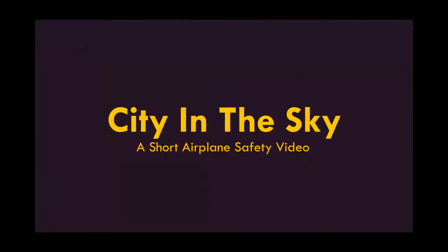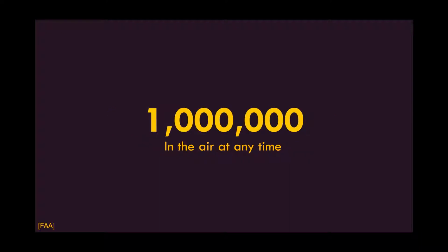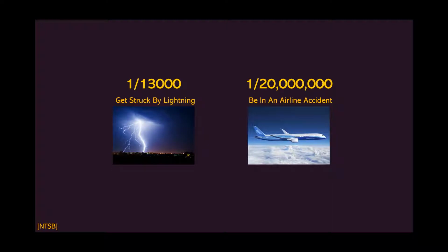So, you're about to join the city in the sky. The city, which according to the FAA, is home to the more than 1 million people that are airborne at any given time around the world. The city in the sky is the safest.